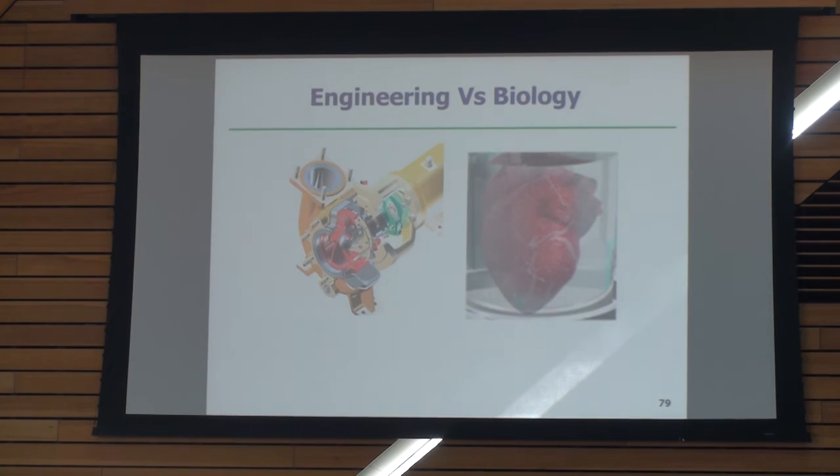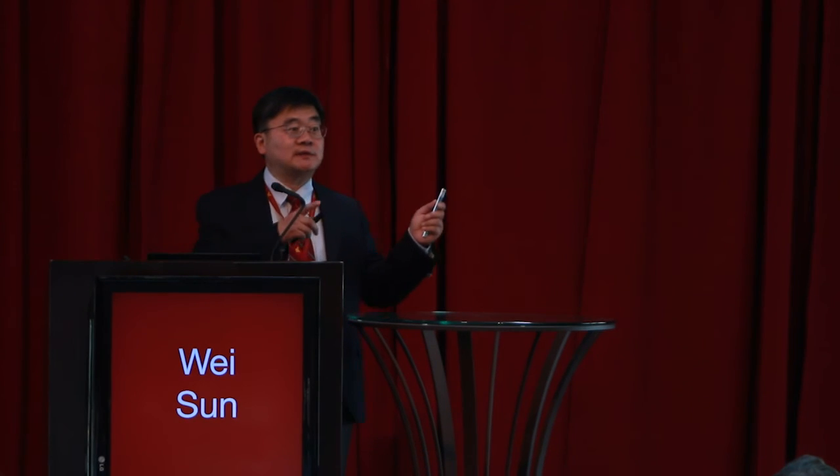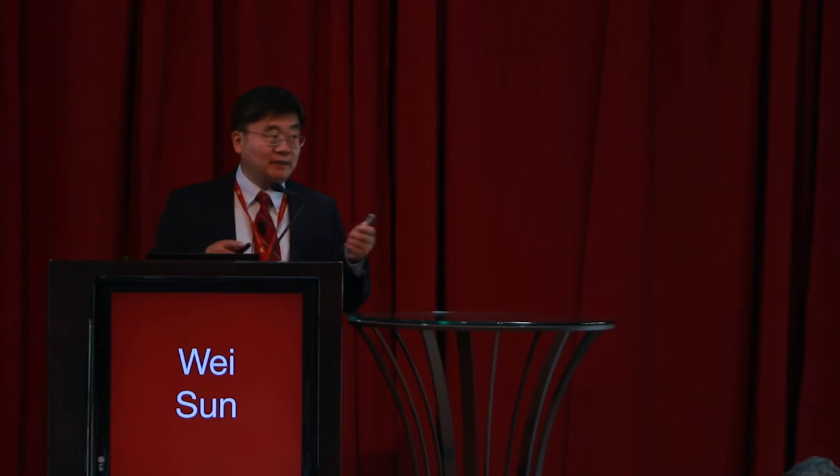We know that in engineering, if it looks like an engine, it's an engine. But in biology, you put in 12 different cells, and it looks like the heart. You have all the heart cells put inside, it will not be the heart, because you don't have the cellular sequences. As a matter of fact, I always said, don't expect that someday you can directly take a 3D cell printing system and print a heart, and move that machine back and put that heart into somebody's chest and make it function. That may never happen. But you can print a structure, give it the cellular sequences, and potentially grow it as a heart. That is what we have to follow, developmental biology.